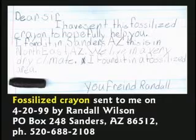This is a fossilized crayon. I brought it in so you can see it. Missionary to Arizona. In Sanders, Arizona, missionary family, the Wilsons. Randall Wilson sent me this petrified crayon. I mean, it is a rock. And you can see it's very obviously a crayon. Some kid was writing with it.